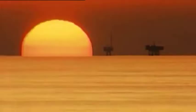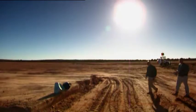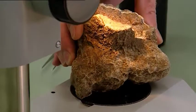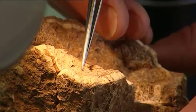Particular fields of geology are in demand, particularly at the moment with the resources boom. People who work in minerals exploration, exploitation and petroleum exploration, mining, those industries are in particular high demand at the moment. The area that I work in, geochronology, there's a real demand for people who can work out the age of rocks.